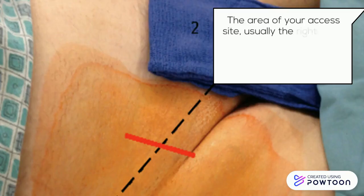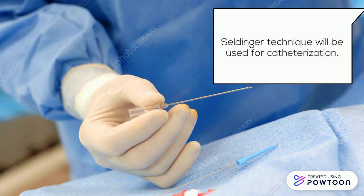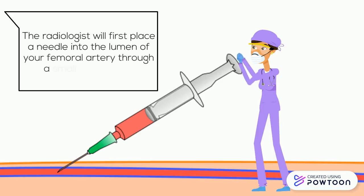The area of your access site, usually the right groin, will be cleaned and shaved. The area where the catheter will be inserted will be numbed. The Seldinger technique will be used for catheterization. The radiologist will first place a needle into the lumen of your femoral artery through a small skin incision.